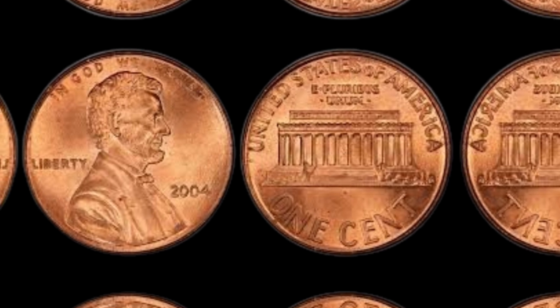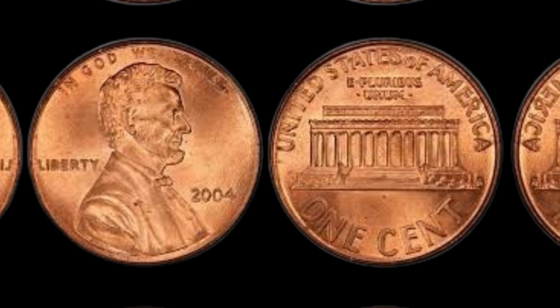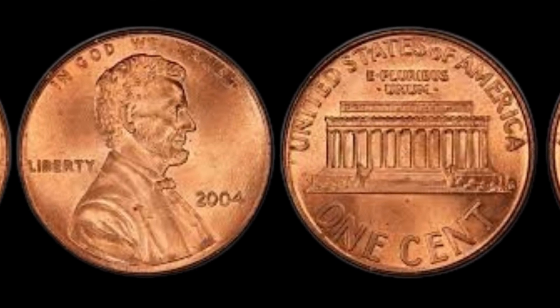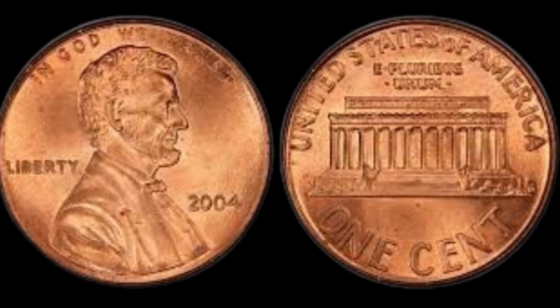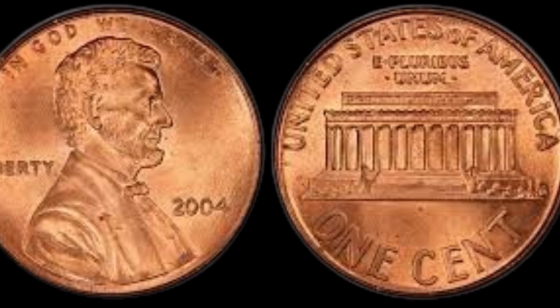Check the date. Look for the year 2004. Examine the mint mark. Is there a double strike or misplaced mark? Analyze the finish. Does the coin have an unusual luster or color? Get it certified. Professional grading is essential to confirm authenticity.